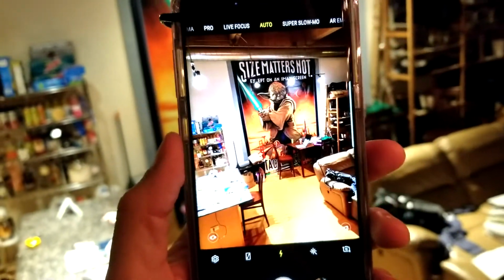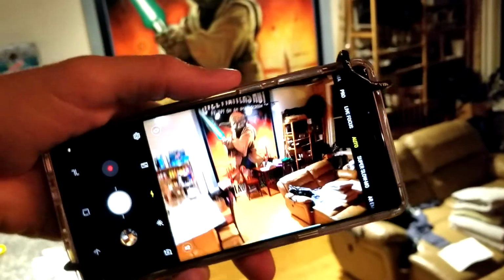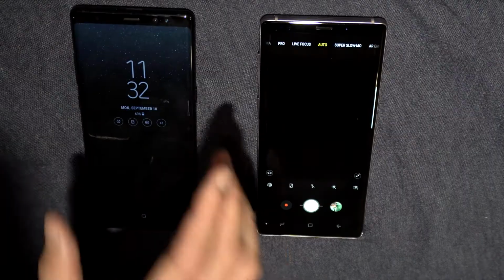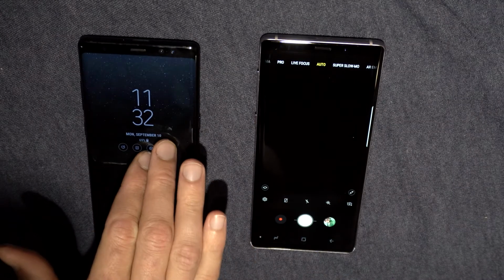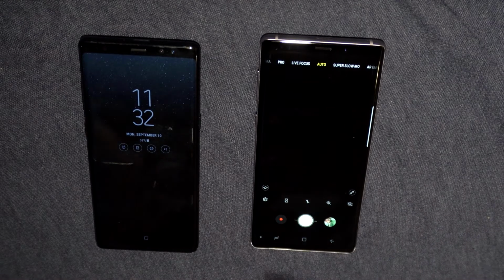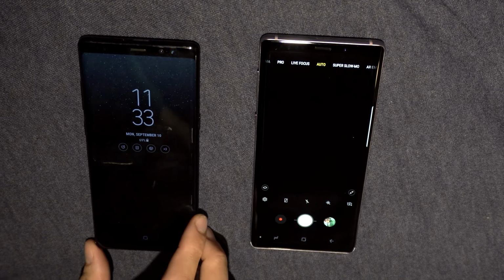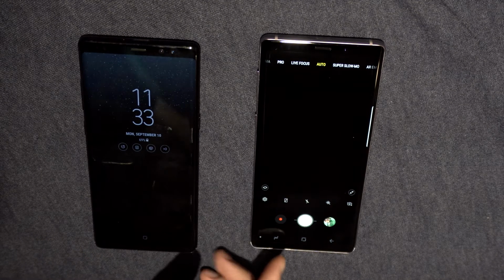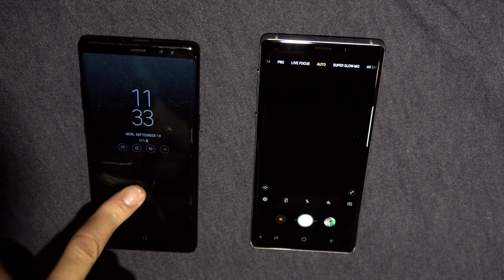The camera's way better. The processing it's doing is way closer to Google Photos, but it's just not right. And I could use the Google Camera app on the Note 8, which you can't do on the Note 9 yet. I'm sure someone will figure it out, although they hadn't figured it out for the S9. So it worries me because that Google camera was great to have on here. It was a huge selling point of this phone.